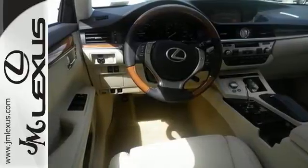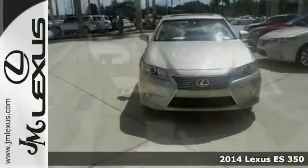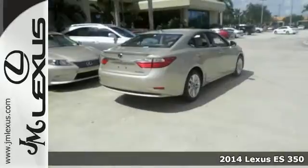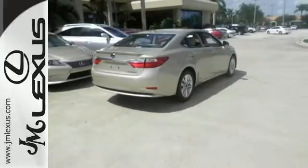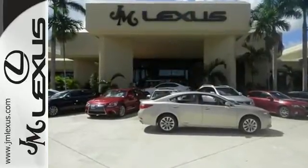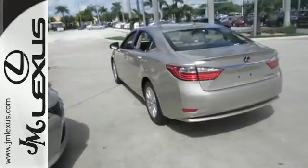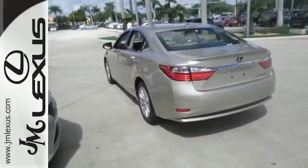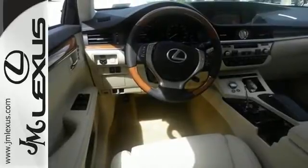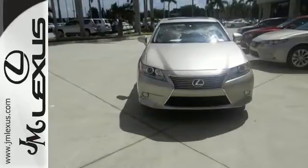It's a 2014 Lexus ES 350. Appreciate the enhanced drive of the 3.5-liter V6 engine and the stability and traction control. Always feel connected with the convenient features such as remote keyless entry, garage door transmitter, climate control, and steering wheel audio controls. Marvel at the smooth lines of the exterior and the generous room for passengers.